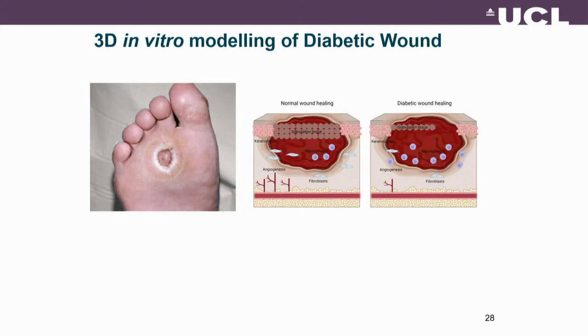And there's also an increase in apoptosis of fibroblasts and keratinocytes that is going to delay or avoid the formation of the granulation tissue. So basically what happens is that because of the macrophages, there's a persistent inflammatory stage that avoids the formation and the closure of the wound.